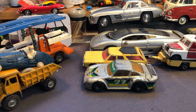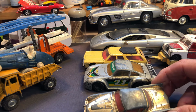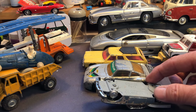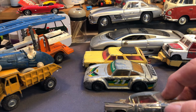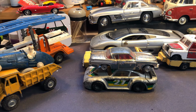That would be a nice one to do, but perhaps not as nice as this Studebaker Golden Hawk, Corgi Toys, with a large part of its gold missing. No tyres, good suspension, complete at the front, glass looks quite good, complete at the rear. So that'd be a nice one to do. How I get gold paint which sits like that, I don't know. I did do that gold BMW, and that looks more like a gold leaf sort of paint.